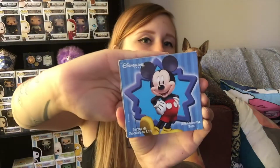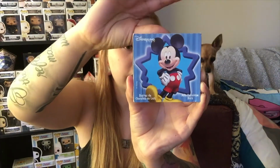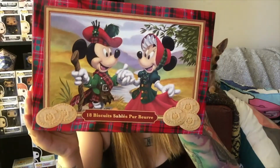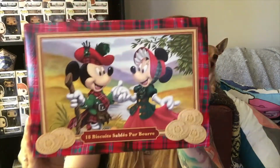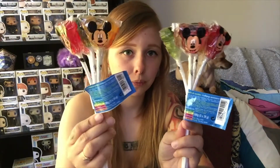And then I got this little square of chocolate with Mickey Mouse on it. This was 1 euro, I believe. Oh, 1.99 euro. And then I got a huge box of the shortbread cookies. 18 count. These were 6.99 euro. Then I got some lollies for friends at work. And these were 4.99 euro each. So basically 1 euro a lolly.